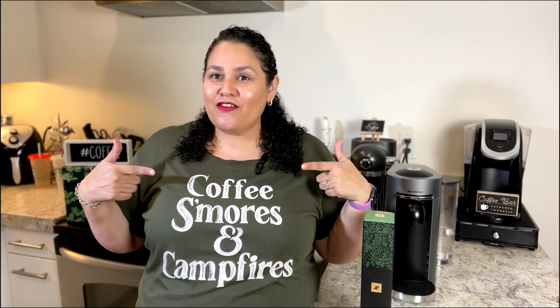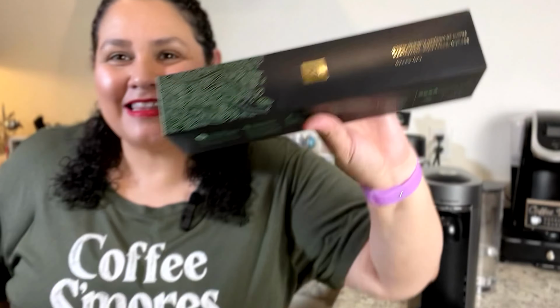And do you guys like my new shirt? I saw this shirt and I had to buy it. Coffee, s'mores, and campfires. Not really a camper, but you guys know I love coffee. I love s'mores. So I might have to go camping and try and make some coffee while I'm camping. I've done that. Let me know if you are a camper and how you make your coffee when you go camping. I'd be really interested to know, because if I'm going to go camping, I'm going to need my coffee. Okay, let's get into it.